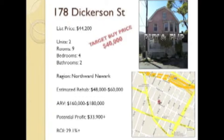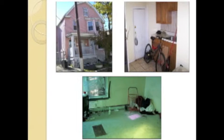It's a 2-family asset. It's got 4 beds, 2 baths total, and 9 total rooms, so it's not a huge 2-family. It's pretty in pink, as you can tell from the picture. It needs rehab work right now. Based on the pictures and the discussions we've had with the agents, it looks like it can need anywhere from $48,000 to $60,000, and that's on the high side, with an after-repaired value based on the last 6 months of comps ranging anywhere from $160,000 to $180,000.